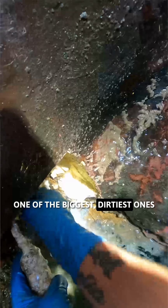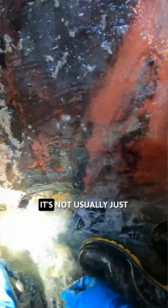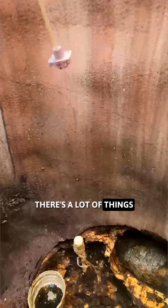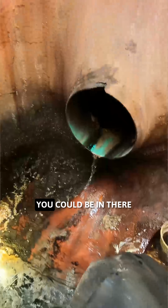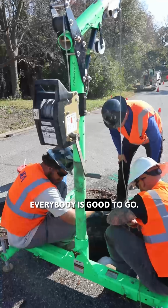One of the biggest, dirtiest ones that we've come across lately is we had a manhole that was failing on Bay Meadows. The entire wall was gone. It's not usually just an open and shut case. Sometimes you're in there for hours. Sometimes your knees get hurting, your back starts hurting. There's a lot of things that go into a repair. So you could be in there for a couple of hours, you could be in there for 8 hours. Sometimes we swap guys out every couple of hours just to make sure everybody's good to go.